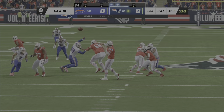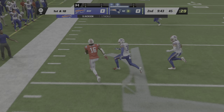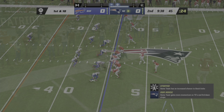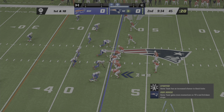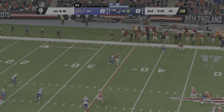Gotta say, I was a little surprised to see him, Charles, come out in the shotgun on third and less than a yard. Yeah, but the way the NFL is nowadays, we hardly ever see anyone really run for it on short yardage. So they're gonna throw the football more times than not. That was a nice, easy rhythm throw right there, and they pick up the first down.